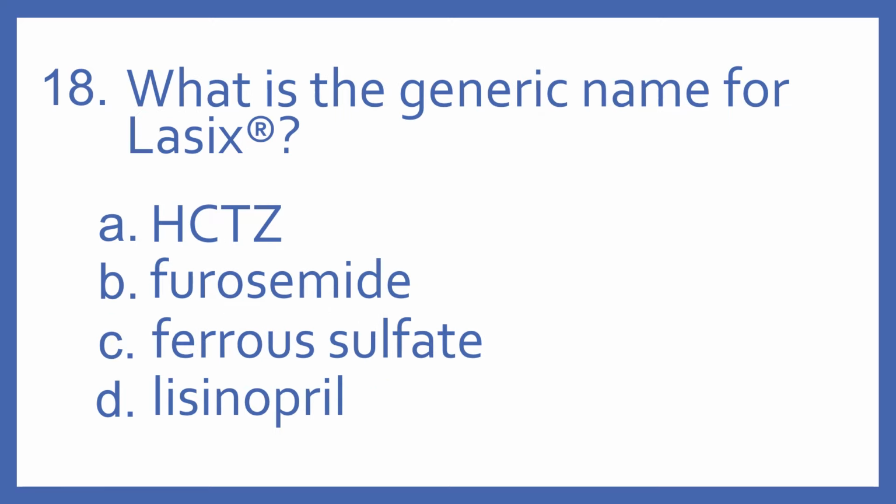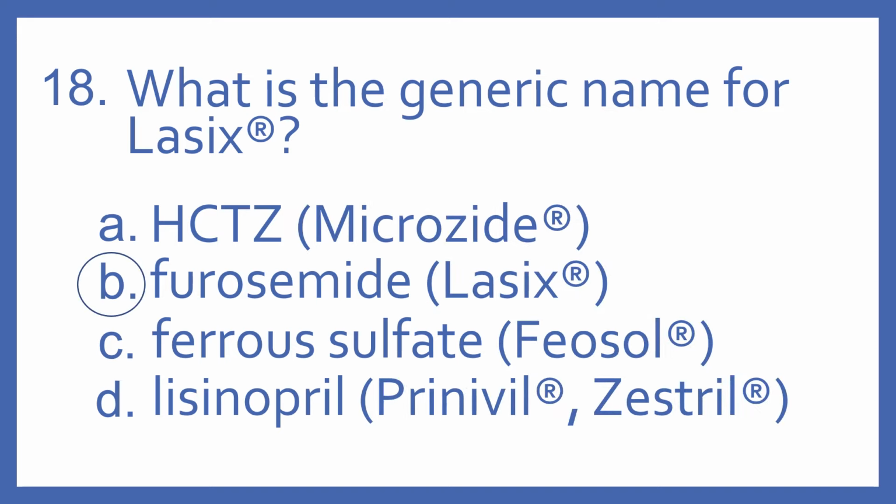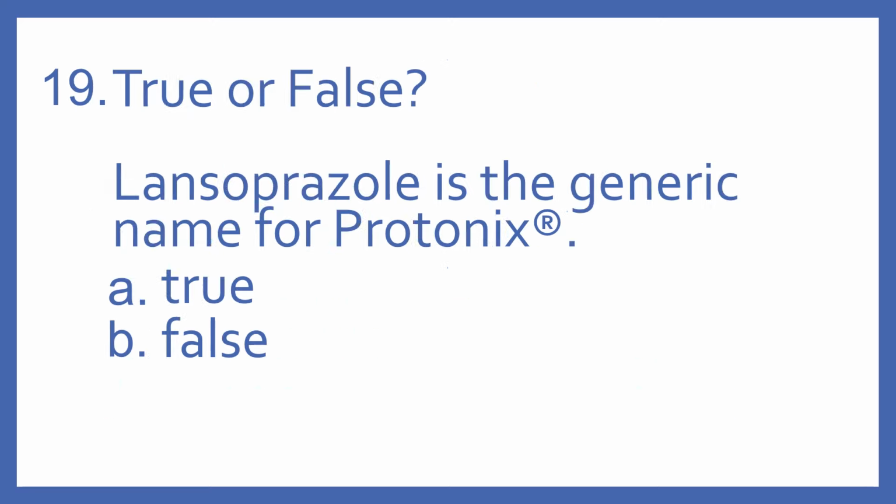Number 18. What is the generic name for Lasix? A, HCTZ, B, Furosemide, C, Ferrous sulfate, or D, Lisinopril. And the answer is B, Furosemide. That is the generic name for Lasix. HCTZ, that's an abbreviation for hydrochlorothiazide. That is a generic name for Microzide. Ferrous sulfate, that's a generic name for Feosol. That's an iron supplement. And Lisinopril is the generic name for Prinivil or Zestril. That's an ACE inhibitor for high blood pressure.